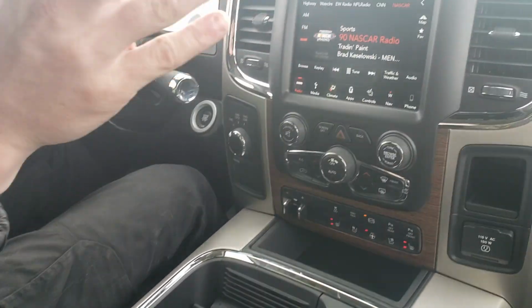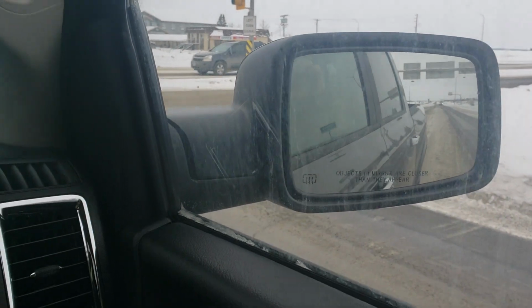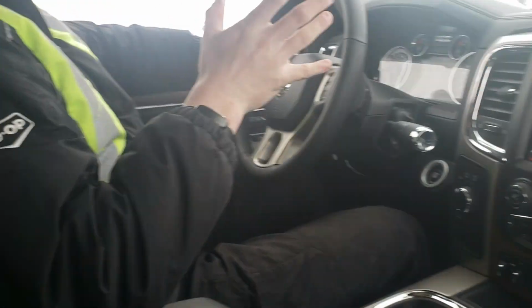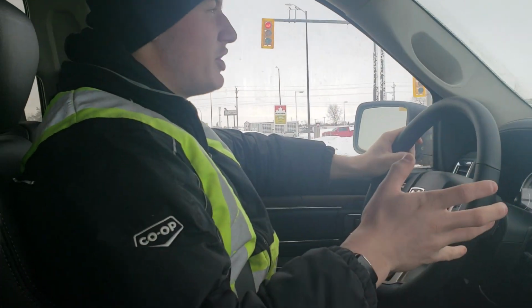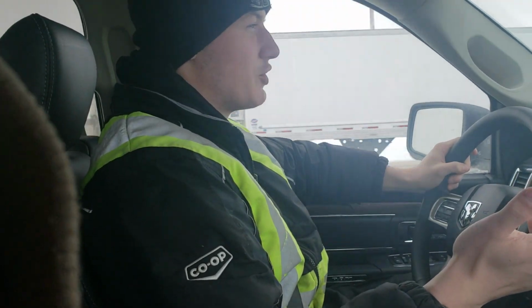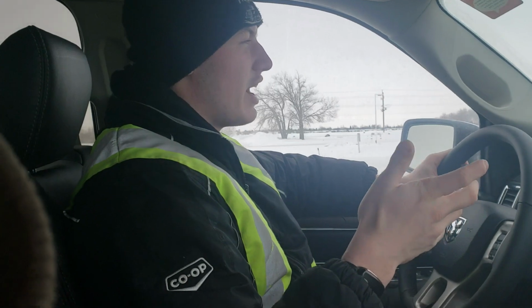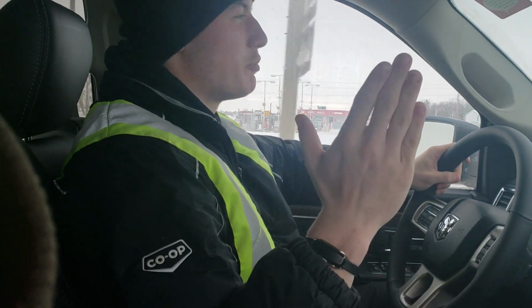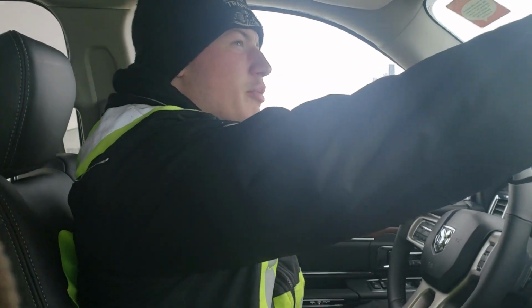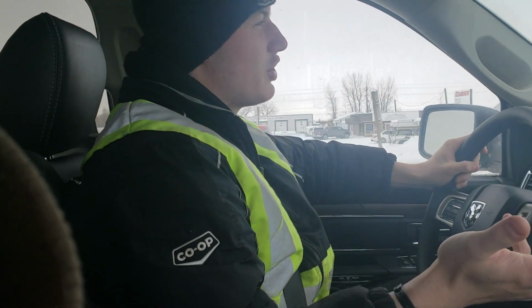Also, this Ram does not have the tow mirrors, but that's not a big deal, because if you're using this truck to maybe tow something once or twice a year, other than, let's say, if you're a farmer and you're hauling bales, well, you don't particularly need tow mirrors. I mean, it does help to have your tow mirrors, but a lot of people don't realize that having your tow mirrors flipped up when you're not towing is pointless. If you can't really see all that well out of your mirrors, then you might want to adjust them. But each to their own.